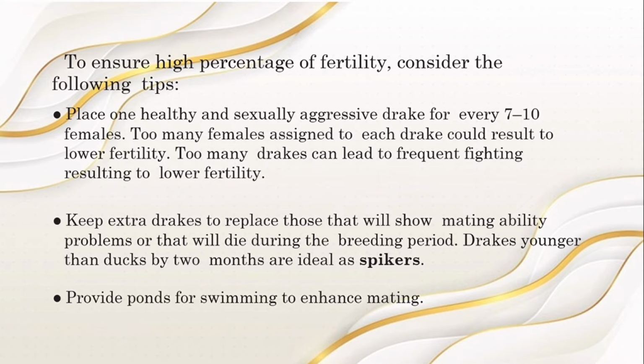Have extra drakes to replace those that will show mating ability problems or that will die during the breeding period. Drakes younger than the ducks by 2 months are ideal as spikers. Provide ponds for swimming to enhance mating.